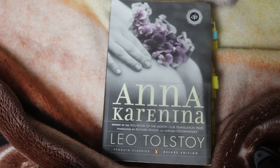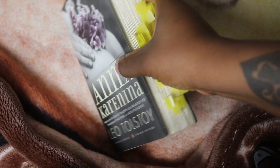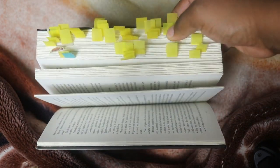Okay, y'all, so what's really interesting about this is that my annotation system back in the day wasn't really a system. I usually would just stick tabs wherever I could stick tabs.